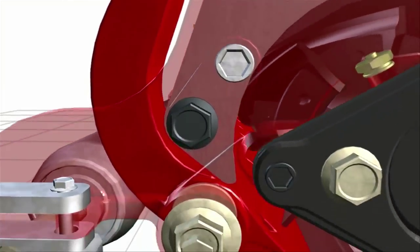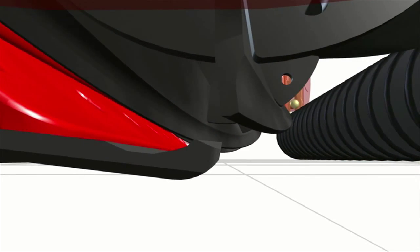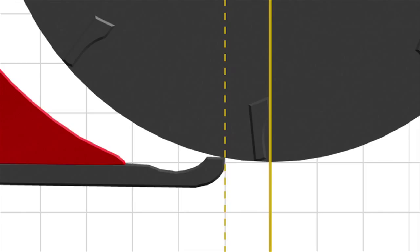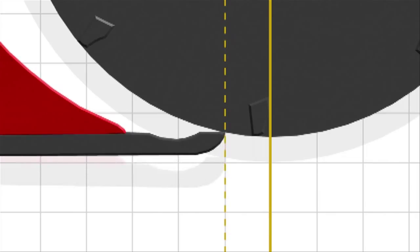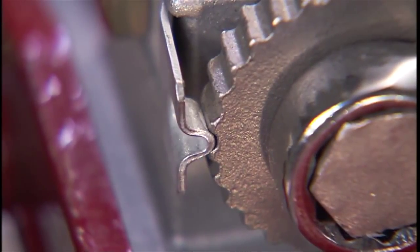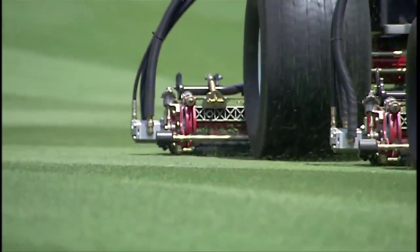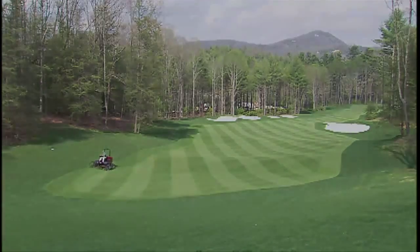The DPA bed knife to reel adjustment utilizes a patented design that maintains that critical position of the bed knife to the reel, even as the reels reduce in diameter due to wear from regrinding or a debris impact. The bed knife adjusts to the correct angle and position to maintain consistent aggressiveness of cut across all cutting units. This design feature, paired with Toro's precision reel speed settings, provides a simple method for optimizing the aftercut appearance and turf health in all usage conditions.